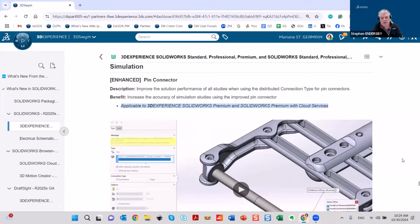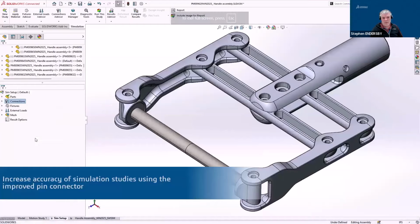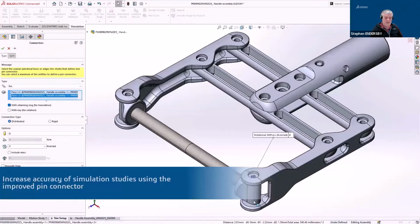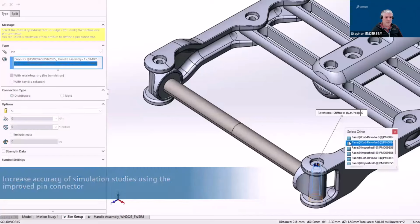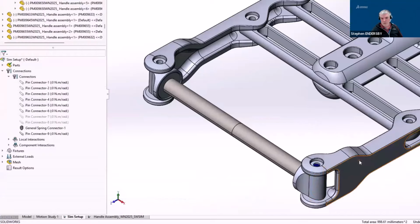As many of you know, for many years, SolidWorks Premium and 3D Experience Premium has included simulation. If you'd play the video now, Mariana. The first enhancement I want to talk about is the enhancement we've done to the pin connector. The pin connector is a really nice way to include the effects of a fastener without actually having to include that fastener in the simulation, speeding up the solve time.